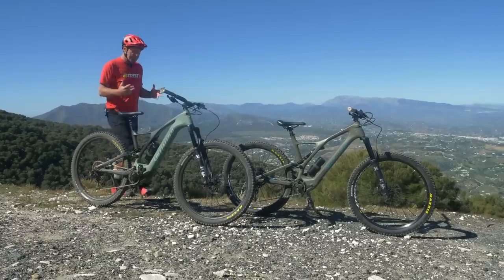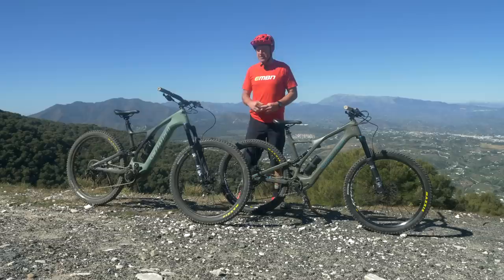It's a question I'm sure many of you are trying to answer. Which bike do you choose, a Specialized Levo or the Levo SL? Power versus agility.